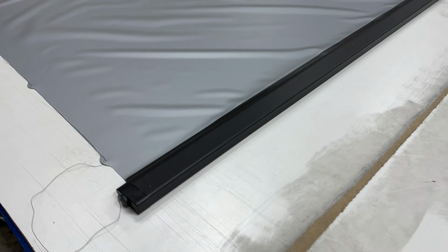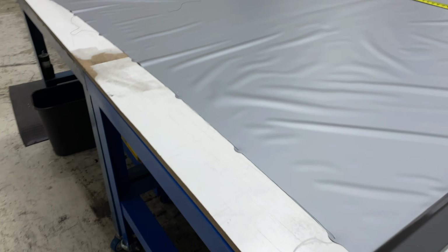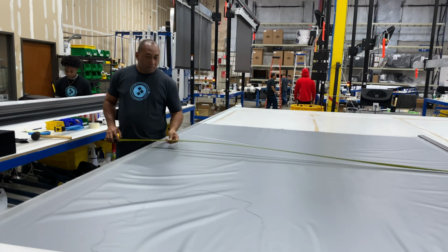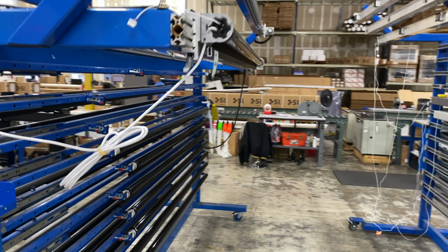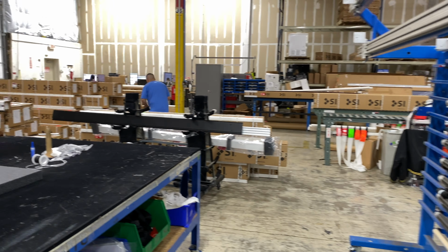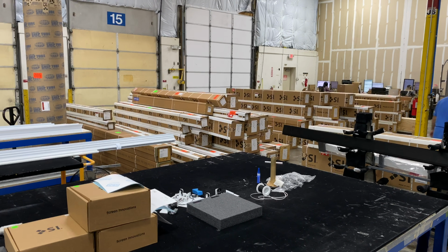So they attach a weight bar into the screen, they start threading through the tab tensioning material, it goes into a cassette, and then we'll go up on a test track after that. And then we've got packaging over here and logistics on this side. So here's today's screens that are going out. You can see it's quite a few.